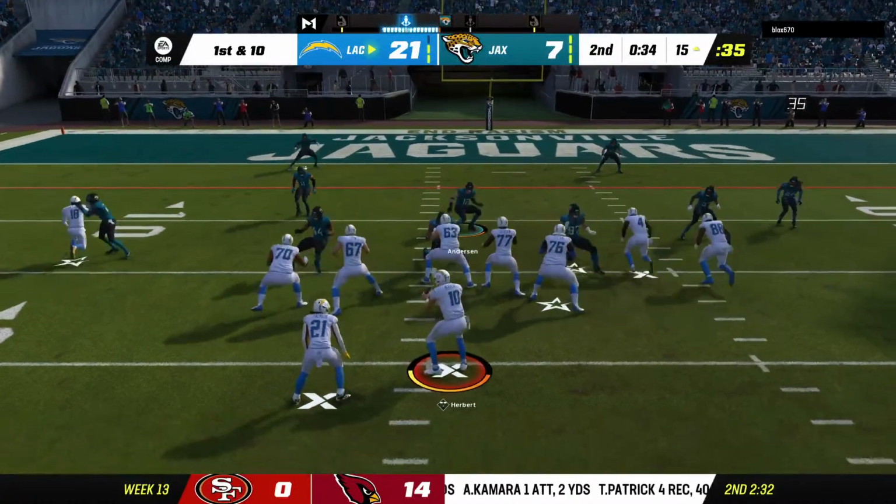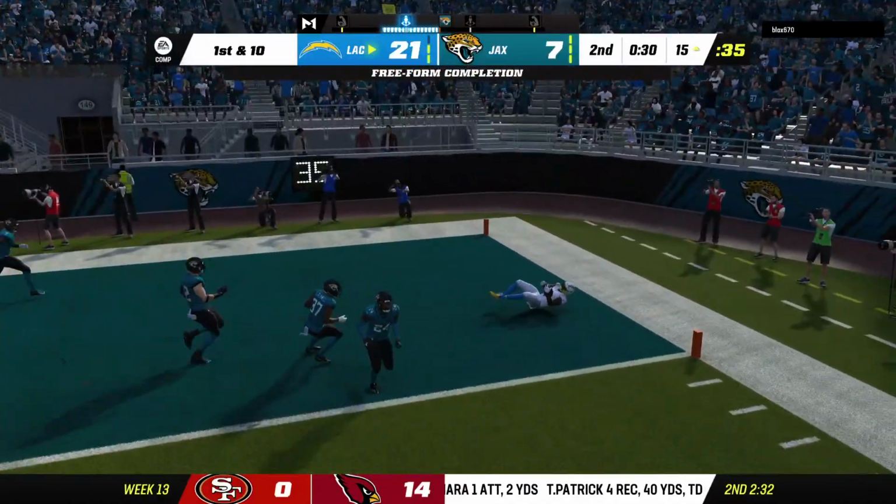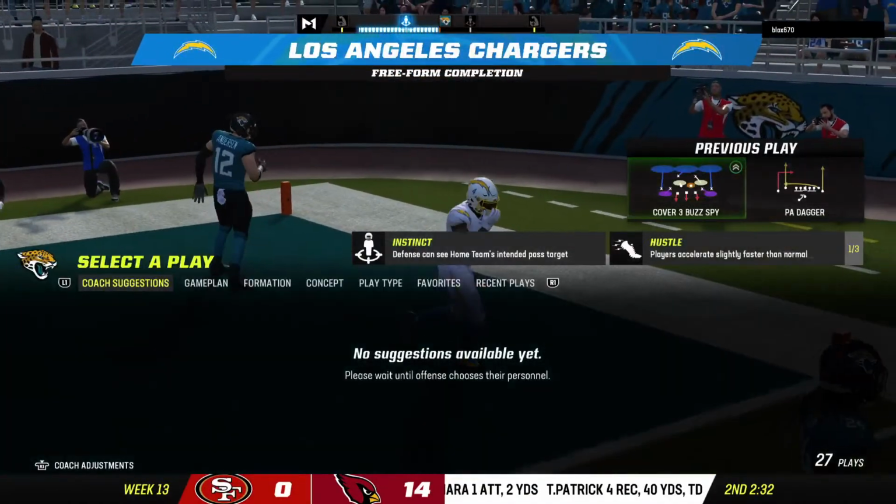Play action. It's Herbert. And Brown's got it. Touchdown, Chargers.